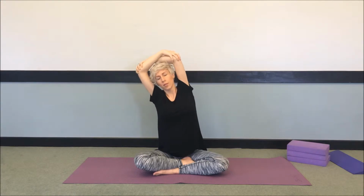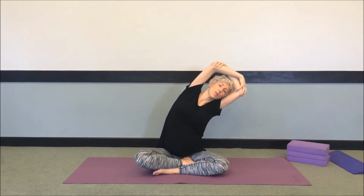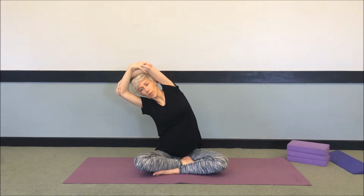And then catch hold of opposite elbows and draw the elbows up towards the ceiling so you can feel the rib cage lifting up away from the belly. Exhale, lean over to the right side, and as you inhale, come back to the center. Exhale over to the opposite side. Inhale, come back to the center. And just repeat that a few more times.